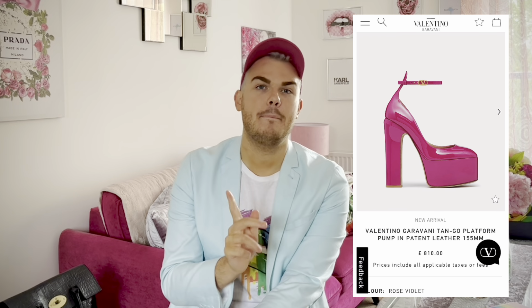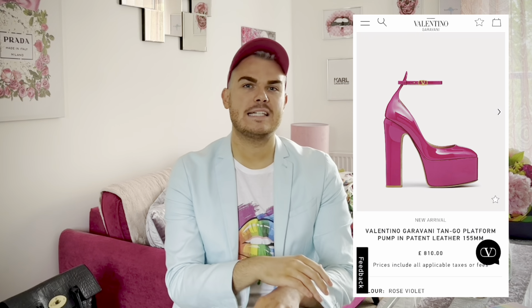Anyway, one of these was a platform shoe, and I am talking about the beautiful Valentino Tango pumps. Is it Tango or Tango? Tan-go. And in this gorgeous pink. They are absolutely stunning. They are £820. They are very of the moment. That's what I would say about these.